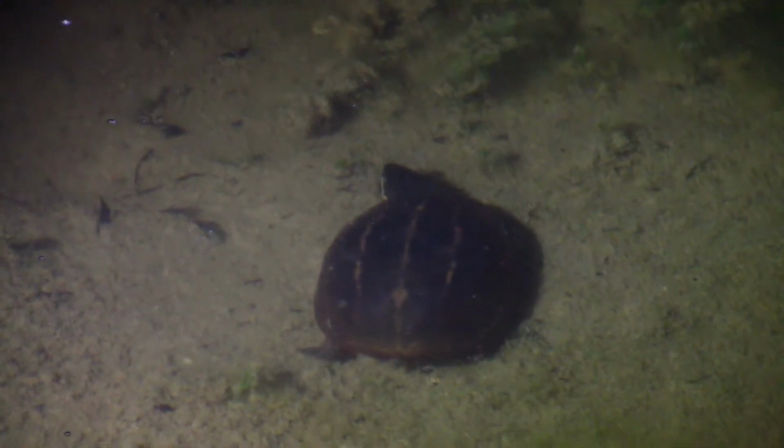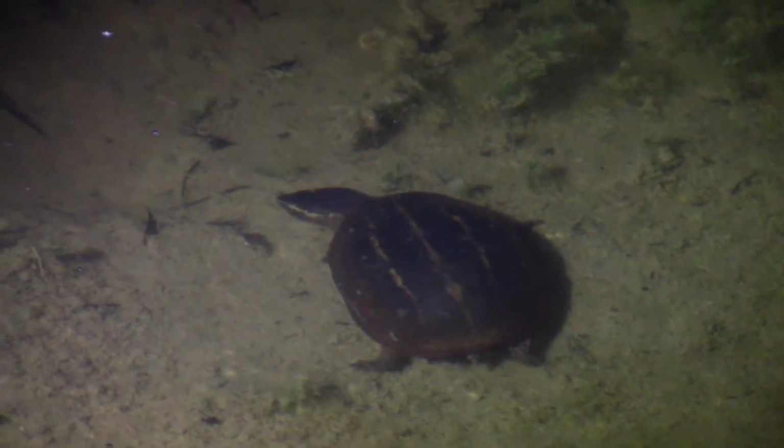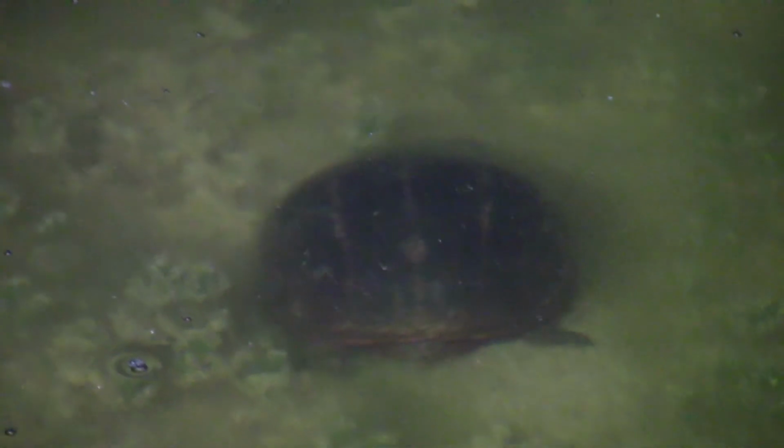Now, this species is primarily diurnal, so we were kind of a bit confused when we first pulled him out what he was doing out here. There's a chance that he was looking for some invertebrates. These guys are omnivorous feeders, which means that they eat both plants and animal material. So he could have been browsing on some of the invertebrates that move around at night. He could also be taking some of the plant material, the aquatic grasses that are in the pond.